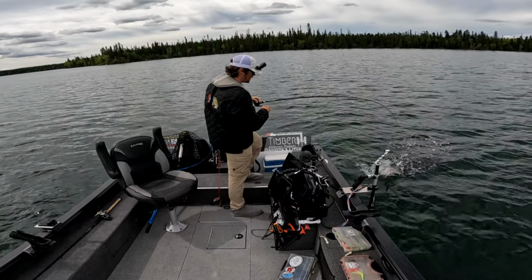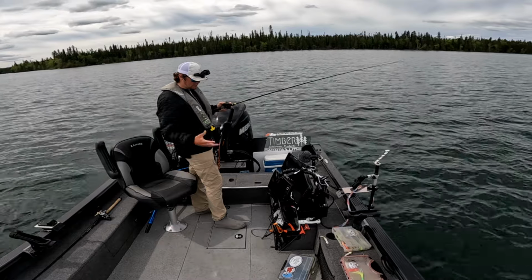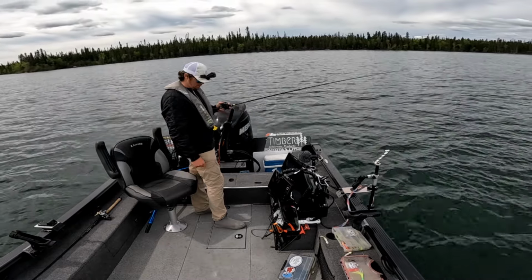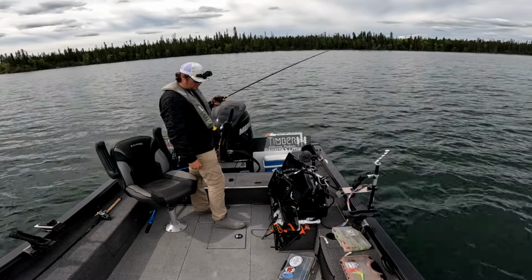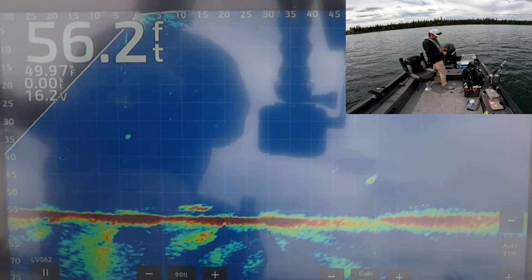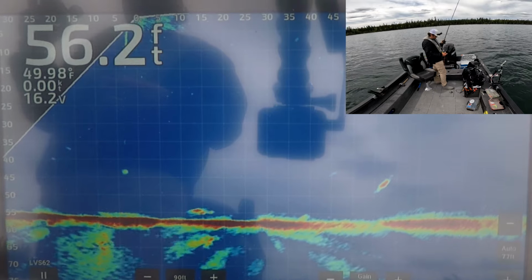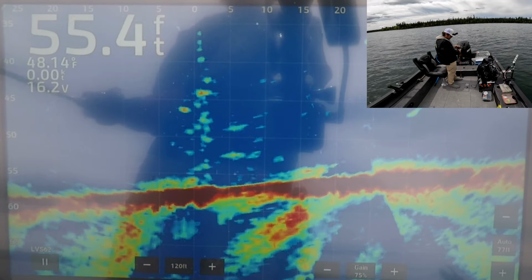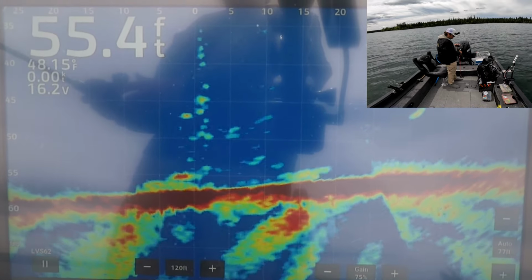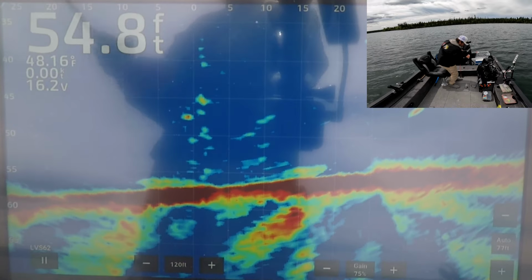Not a big fish by any means. Boom, perfect, that works. Yeah, that was the first fish that literally showed up here at this new spot and it was charged. So hopefully that's a sign of things to come. I'm noticing there's a lot of baitfish here moving around too, which is good. Oh, there's a fish down there on the bottom, zipping around, chasing me. Just went off to the side over here.